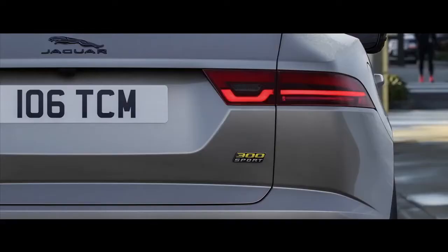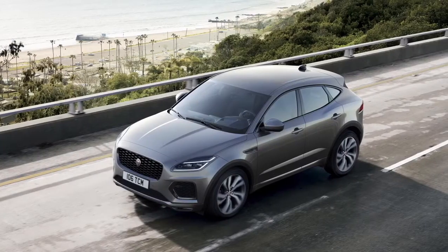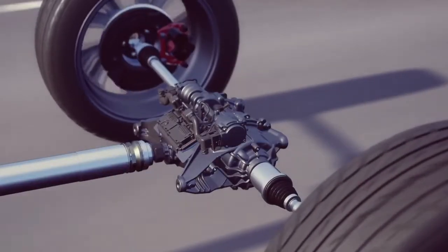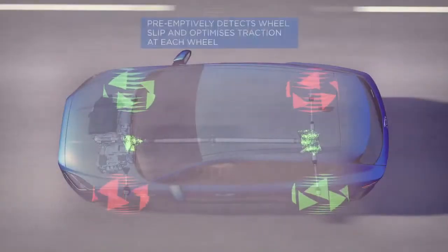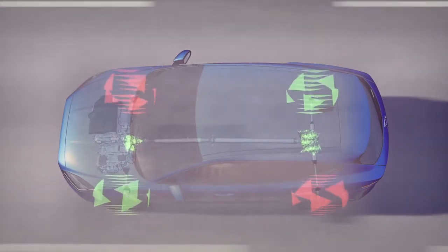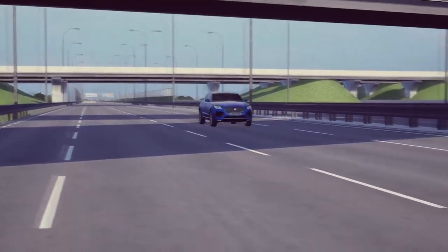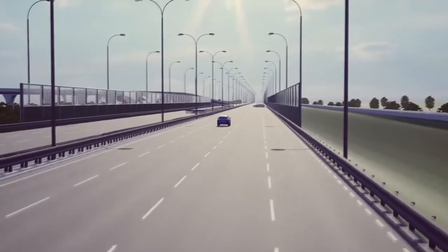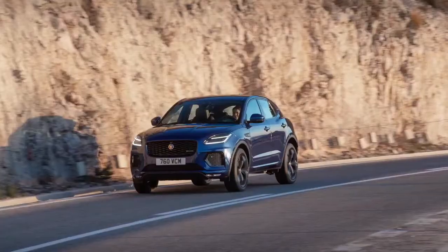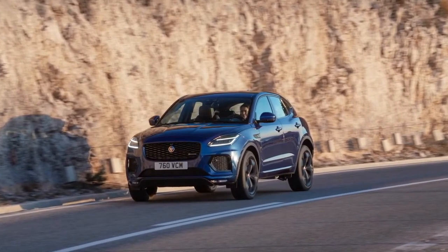epace 300 Sport models exclusively feature our Active Driveline technology. This independently manages torque distribution both front to rear, but also cross-axle via a twin clutch pack. It preemptively detects wheel slip across the axle and uses true torque vectoring to allow epace to respond intelligently to the available traction, that improves on-road handling in all conditions. When cornering, Active Driveline analyses the vehicle's yaw rate, throttle position, steering angle and lateral acceleration to provide predictable, confident responses.